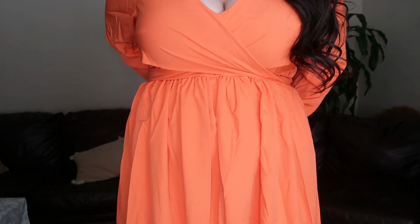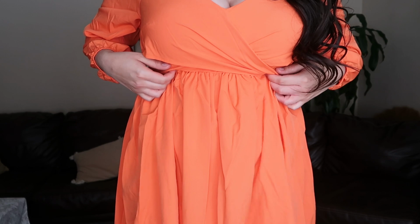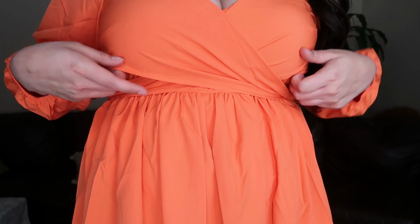How cool is this dress? Honestly, I'm loving this. I don't know why I got it in this color though. I'm just being honest. It's very bright. The whole concept of it is super cute. I'm not an orange person. This would look super good on dark skin tones though. Yeah, I'll say that. Not that I think it looks bad on me. It's just a little brighter than I thought. This is super cute. I like this. It does have the little flap, but that's totally fine.